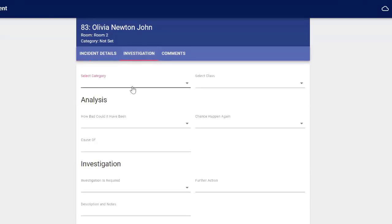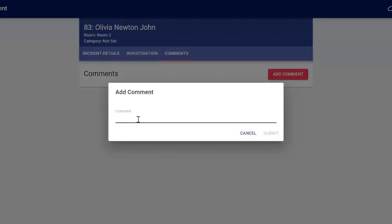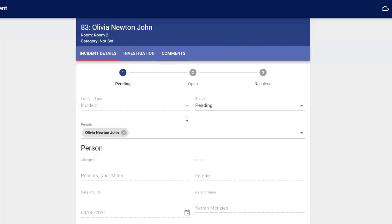We're then able to, of course, investigate it, set a categorization for the second phase of notifications, as well as add commentary as that process continues on and we're discussing with the parents. So we've got all the information in one place.